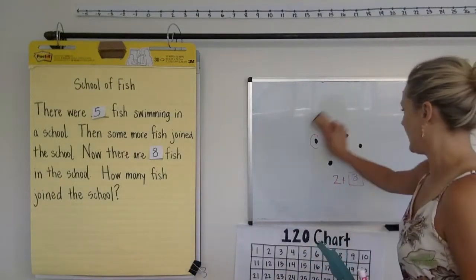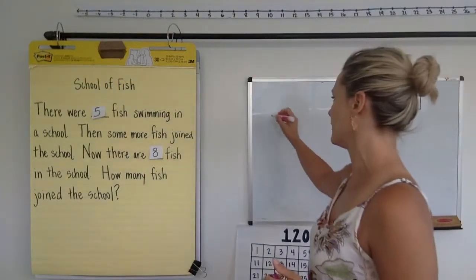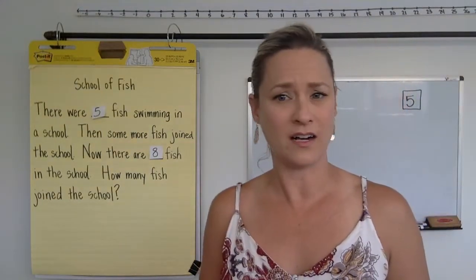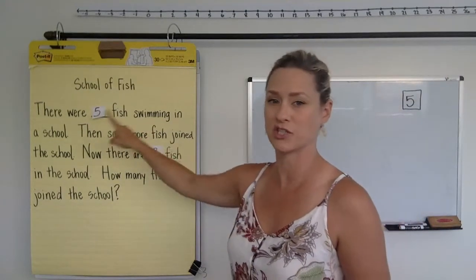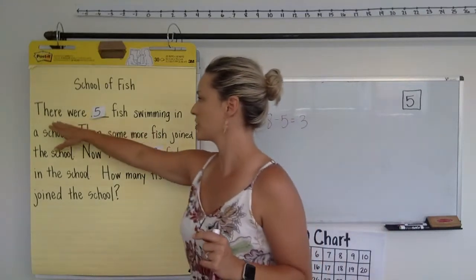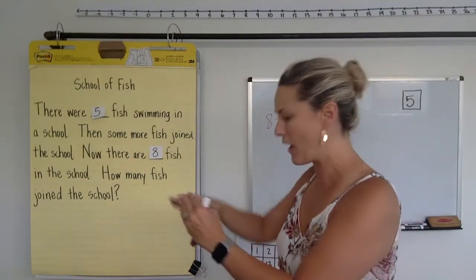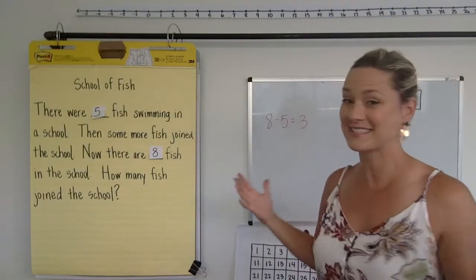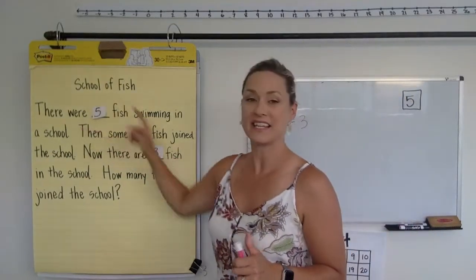Now, you may want to just say to the kid, hey, you could just do 8 minus 5 and you'll get your answer, 3. And the kid is going to go, huh? Because this action of subtracting does not match the story problem. So we need the kids to think about the action in the story. The action here is there were 5, then some more were added. So they're going to think about adding to, not subtracting. If you do this, I can almost guarantee some kids are going to cry. It's going to cause a lot of confusion. So try to let them make sense of it.